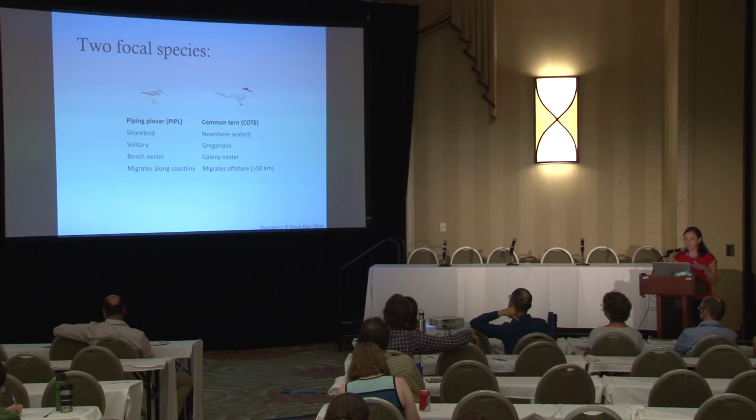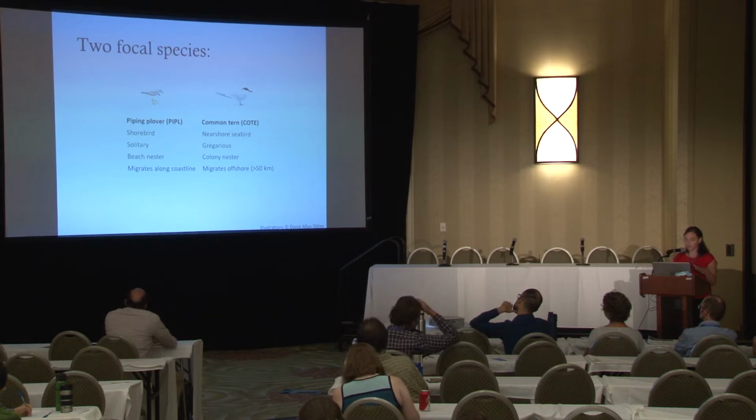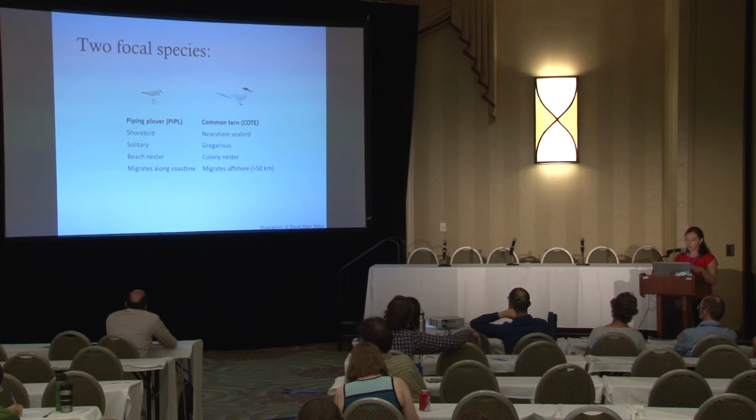There are several key differences between these species that affect their movement patterns and their detectability. The piping plover is a shorebird, relatively solitary, relatively dispersed across the landscape, whereas common terns, which are seabirds, are fairly gregarious. Both during breeding, when they're colonial breeders, and outside the breeding season, when they forage in large flocks, they're pretty social. Piping plovers nest on beaches, again relatively spread out, while common terns nest in offshore colonies in relatively dense aggregations. And piping plovers tend to migrate fairly close to the coastline, while common terns can migrate up to 50 kilometers offshore.